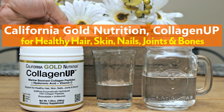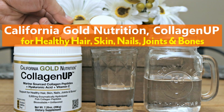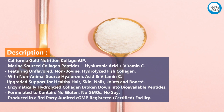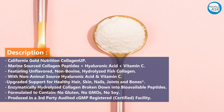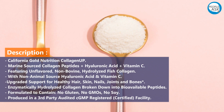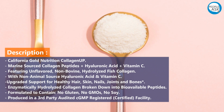California Gold Nutrition, CollagenUP for healthy hair, skin, nails, joints and bones. Description: California Gold Nutrition CollagenUP. Marine-sourced collagen peptides plus hyaluronic acid plus vitamin C. Featuring unflavored, non-bovine, hydrolyzed fish collagen, with non-animal source hyaluronic acid and vitamin C. Upgraded support for healthy hair, skin, nails, joints and bones.